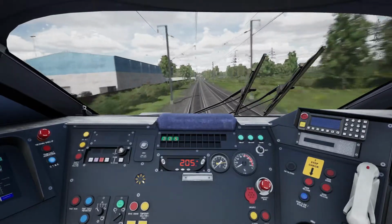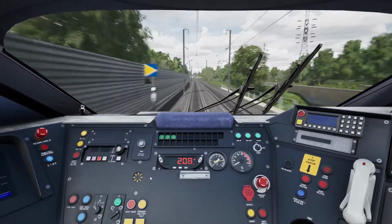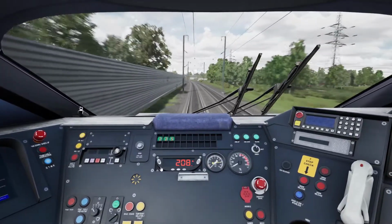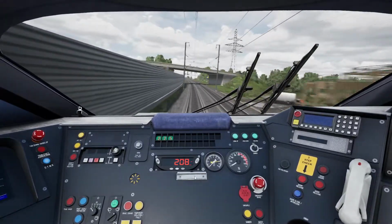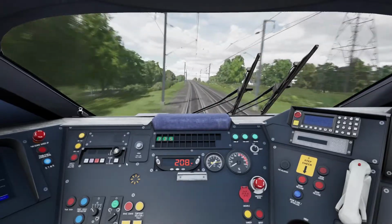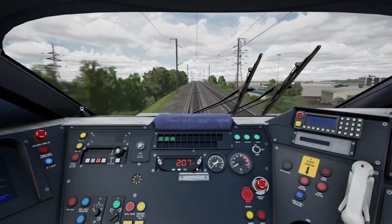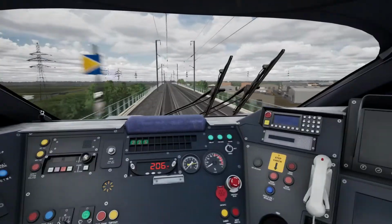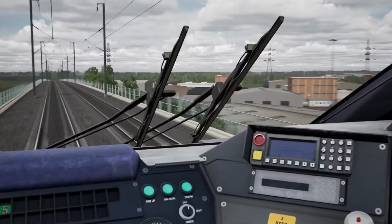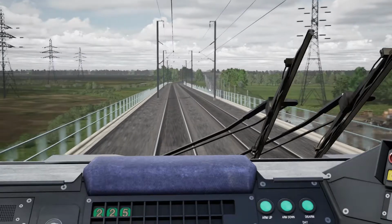You can see the sunflower is still lit on the AWS because we haven't actually reset it yet by passing anything. But KVB will start catching us out if we start speeding, so it's good to realise why that wasn't enabled. But you can see I'm in full power and the train's not accelerating. I think they may have nerfed the performance on CTRL on these. So we're hopping over another line. I think that's the c2c line. No, yes it is, that's the c2c line.